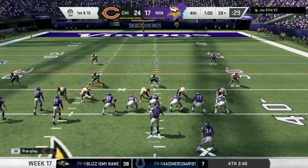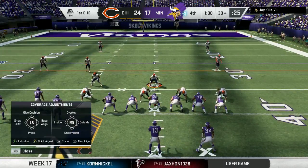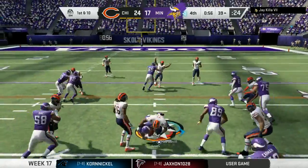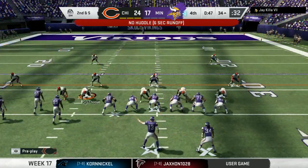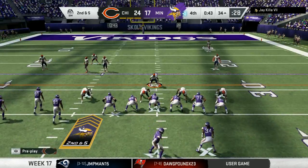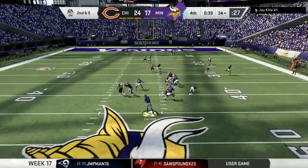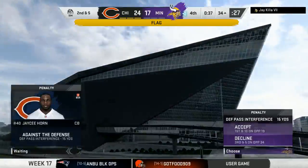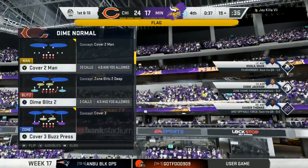So how about that for a chain mover? They're all the way down inside the 40 now for 1st and 10. Following the penalty, here's Gordon. Give him 5 on the carry there, and it'll be 2nd down. Darnold now to throw. And that'll be incomplete. We do have a penalty flag down, however, and let's see what that's about.